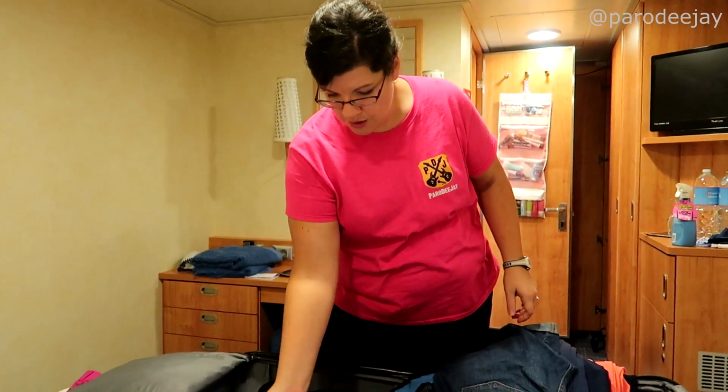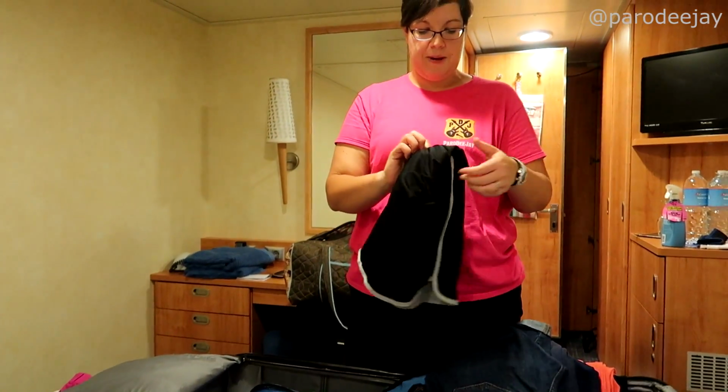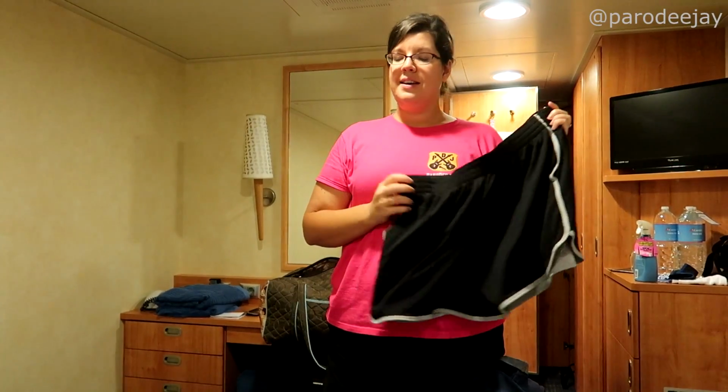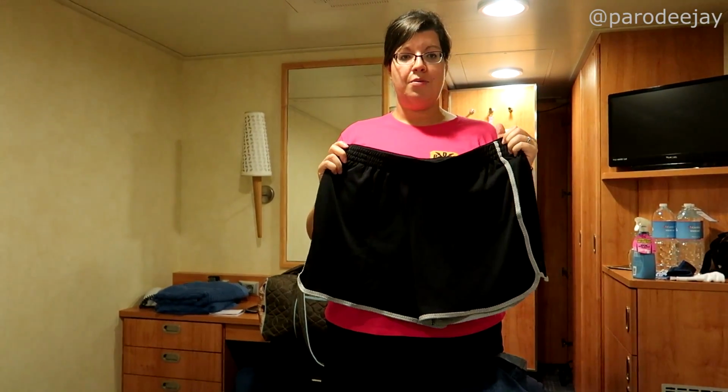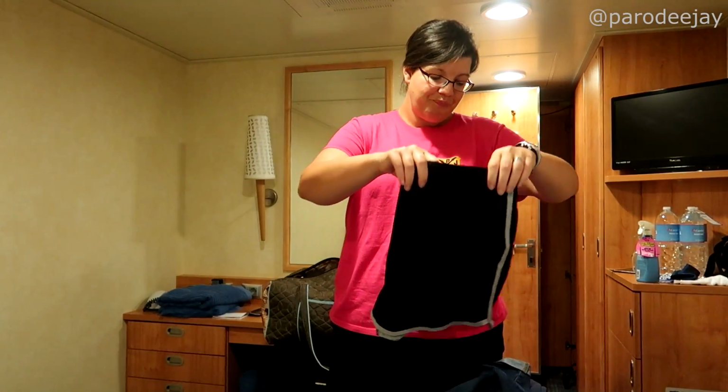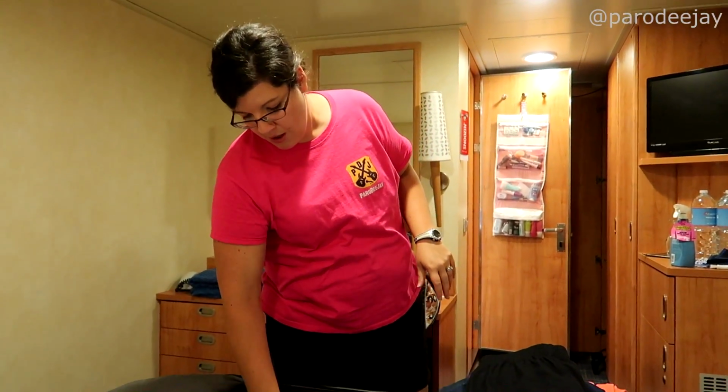and I brought another pair of lightweight comfortable pull-on shorts. I recommend bringing easy-to-wear stuff you can just throw on, a t-shirt and a pair of shorts, and just walk around the ship because you don't always want to have fancy clothes or be super dressed up. You might want to go to breakfast and then change. Just throw something on easily.